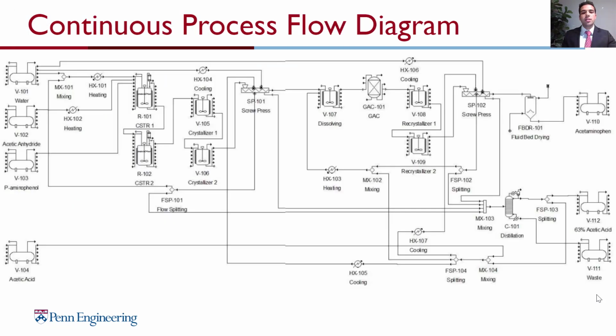Here, the continuous process is modeled one-to-one to the batch process. The true novelty in this project is not displayed on any singular reactor, rather the small changes made to each process that ensure purity and yield.